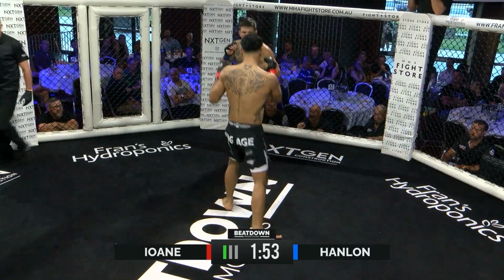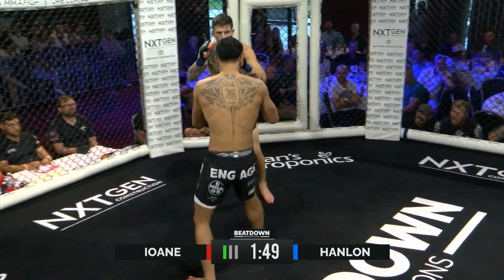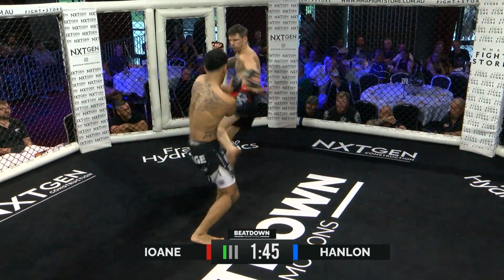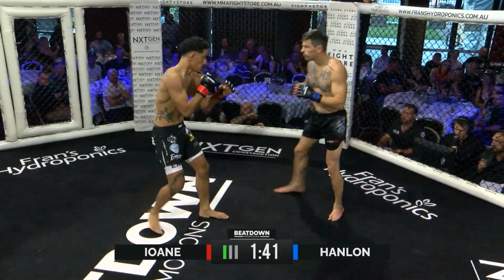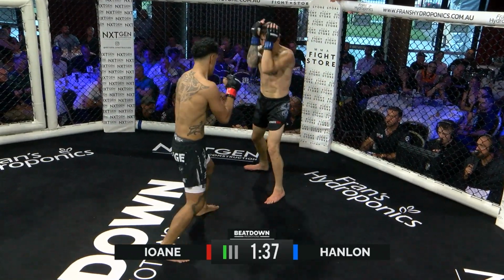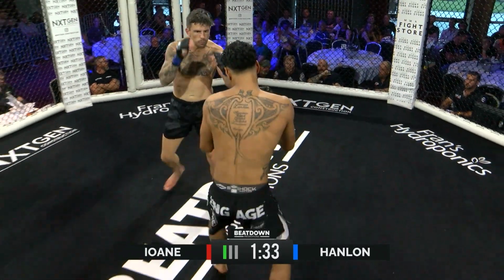Ioane fighting with his mouth open. He can't be tired this early in the fight. You don't want to be cracked with your mouth open. You can see that one hobbled him. He switches stance. Yeah, I'm surprised Ioane hasn't tried to check any of these yet, because Hanlon is whopping them in. And another one on the other side. He's hitting him right above the knee as well. It's fantastic targeting from Hanlon.